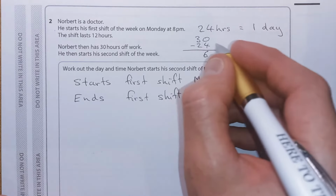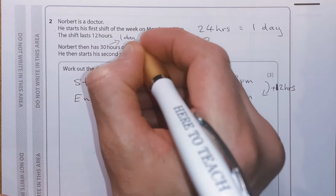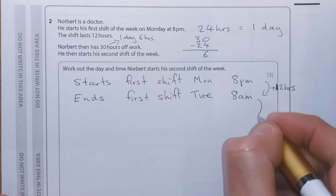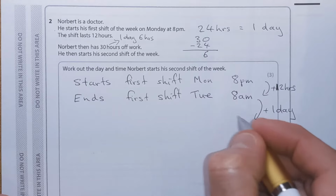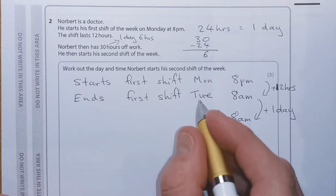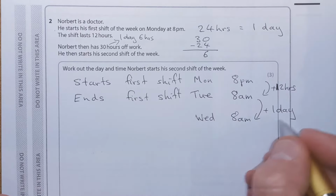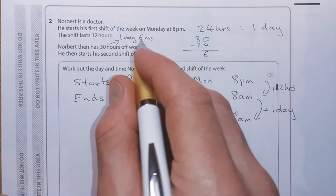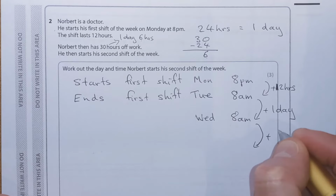Okay, so 30 hours is 1 day and 6 hours. So let's add on 1 day. Well, the time will still be 8 a.m. because it's a full day, but it's going to be the day after Tuesday, which is Wednesday. So we've added on the day. Now we need to add on the extra 6 hours.